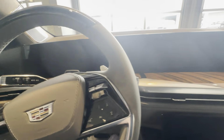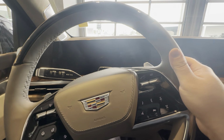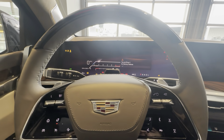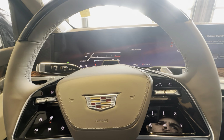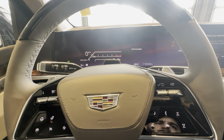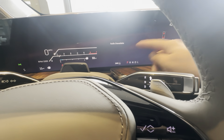Drive modes. So let me turn the vehicle on. All right. So this is the standard gauge. And we'll start with drive modes. So drive modes are right there, and it shows you right here.